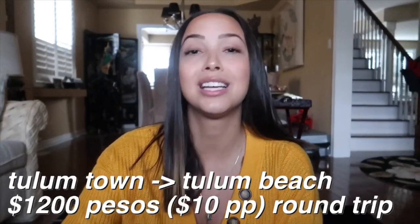But if you do opt for the taxi route, to give you an example of how much it might cost, we were staying in Tulum town. For us to take a shuttle for 8 from Tulum town all the way to Tulum Beach came out to about 1,200 pesos, which is $10 per person in Canadian dollars.